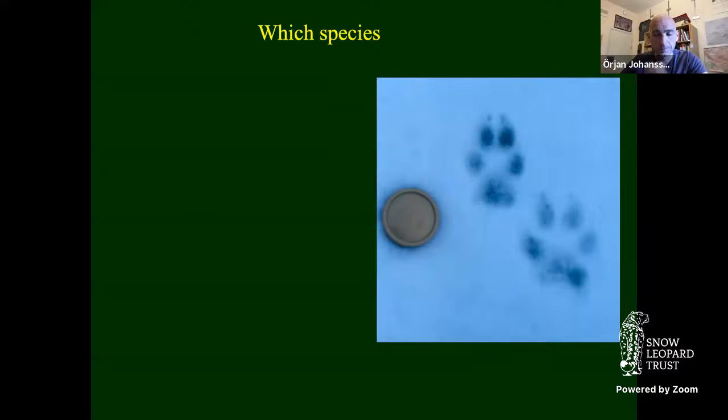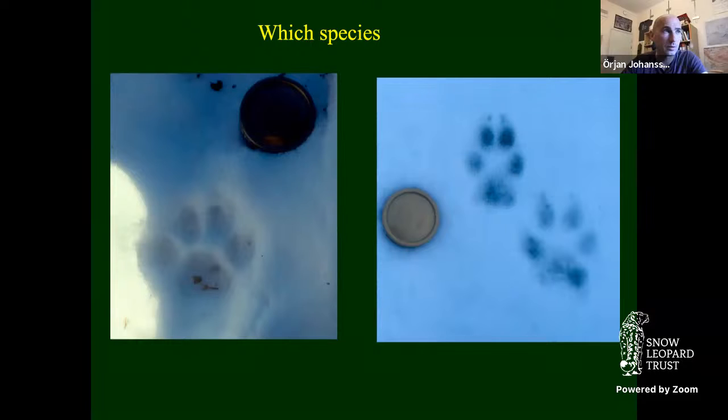So here we can do an example. Here's two different species. It can be lynx, wolf, or red fox in all examples. If you want to guess, what species is to the left and what to the right? Flavia thinks it's lynx and wolf. Justine the same. Ali too. Yeah, you're all right. The left one is a lynx and the right one is a wolf.